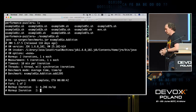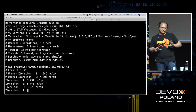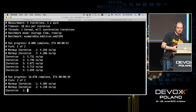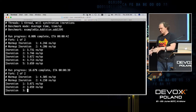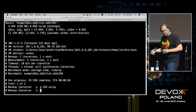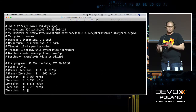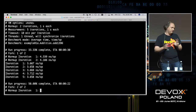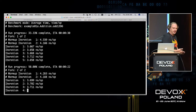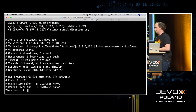All right, by default, if I had not annotated my benchmark, JMH would be extraordinarily thorough. It would do 10 warm-up iterations, 10 measurement iterations, and it would actually do 10 forks of the VM. And if I did that, this simple program, we would be watching the benchmark run for about 20 minutes. So I've cut this down to 2 forks of the VM, 2 warm-up iterations, and 5 measurement iterations.